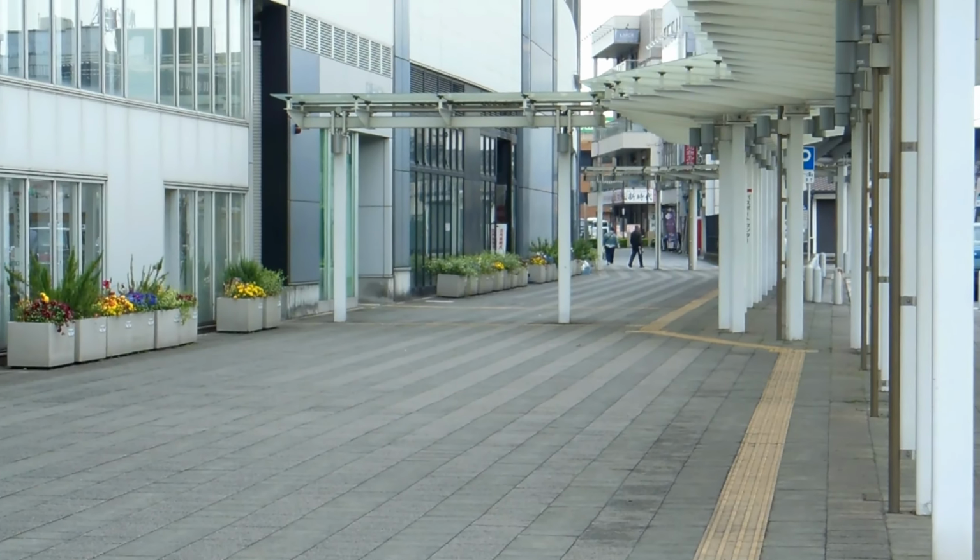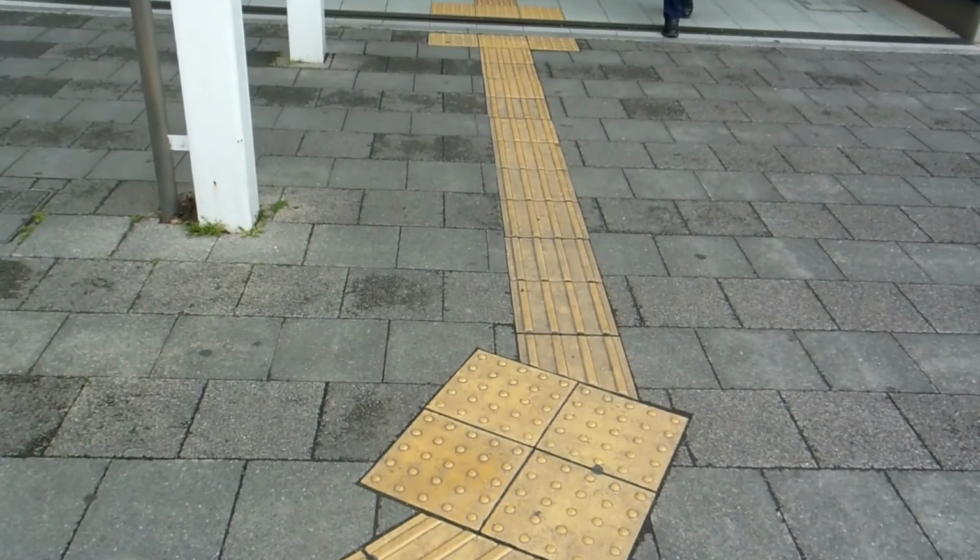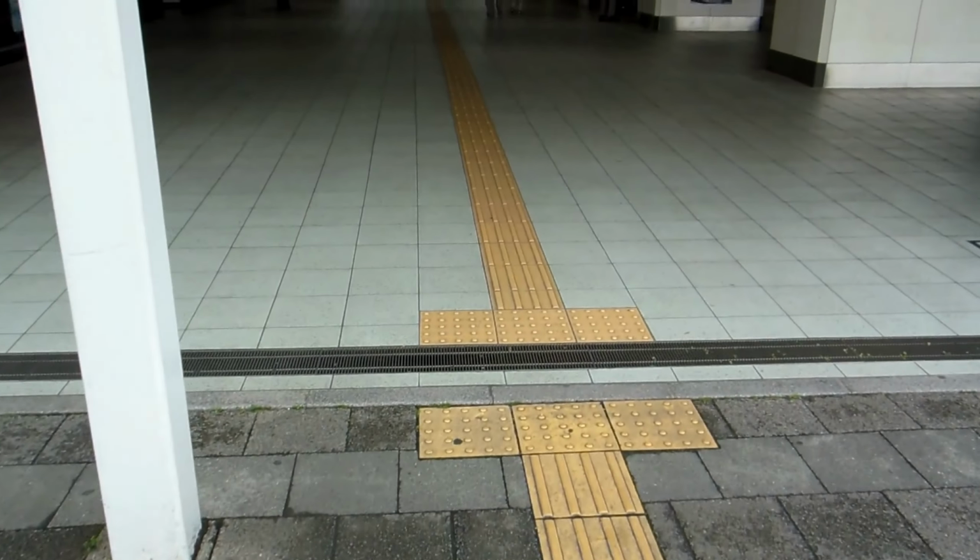Simple but clever, isn't it? Look how far it just goes everywhere. In this town, it's all over the place. It's amazing. So it's very common in Japan, but some places have it more than others.